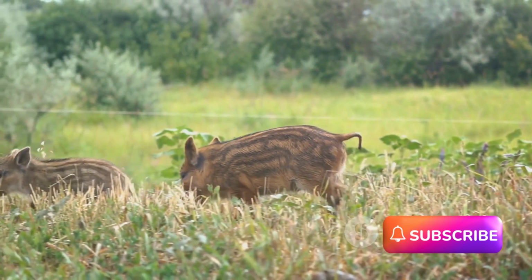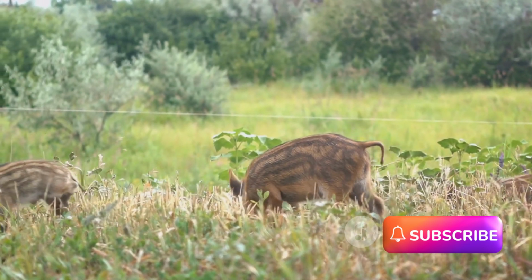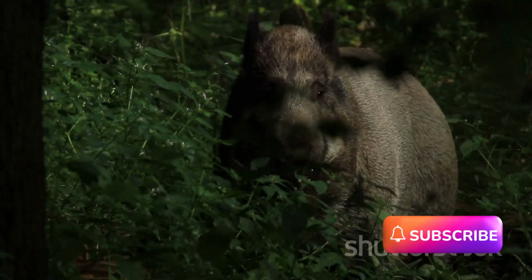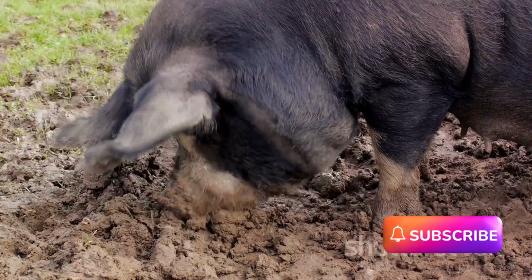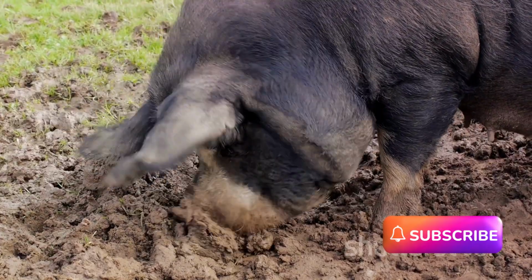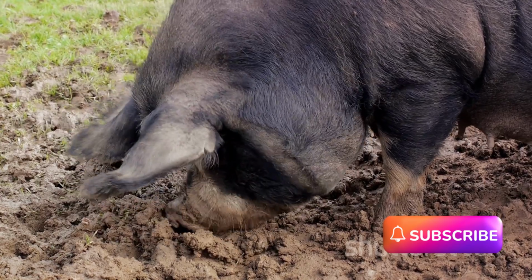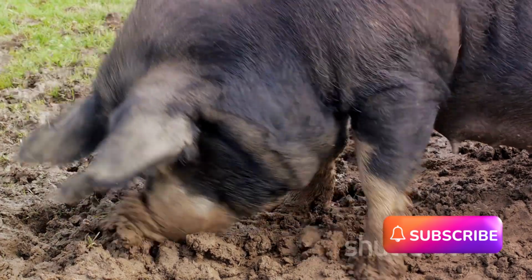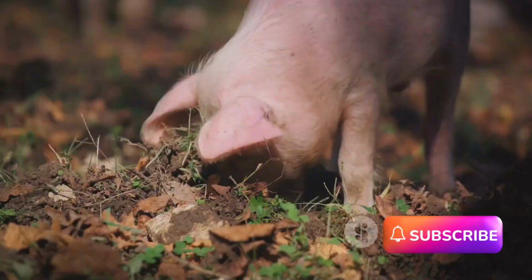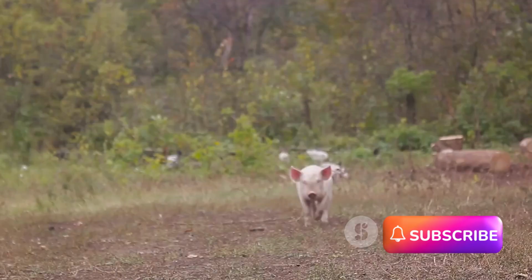For starters, wild pigs are excellent at controlling pest populations. They feed on a wide range of insects, grubs, and small rodents, making them a natural pest control solution. Moreover, wild pigs are also great for soil aeration. Their rooting behavior, while sometimes seen as destructive, can actually benefit the soil by turning it over and allowing air, water, and nutrients to penetrate more deeply. This can lead to healthier and more fertile soil.